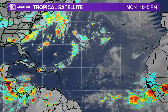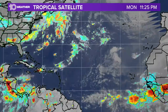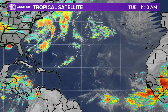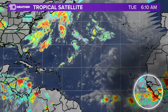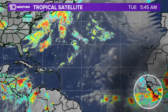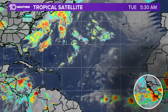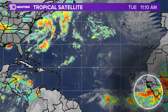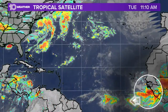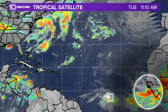We are your hurricane headquarters here at 10 Tampa Bay, and we like to check the tropics periodically. Actually, we're looking at it every couple hours here in the Weather Center. But I just wanted to point out a couple of things we watch for, and that's tropical waves coming off of the western edge of Africa. And it looks like we've got some fairly decent tropical wave activity brewing off of Western Africa. And then we've got just outside of that, there's a tropical wave right there. There's two tiny ones right here.